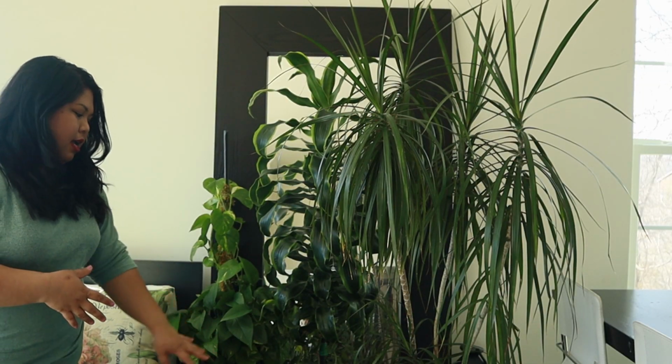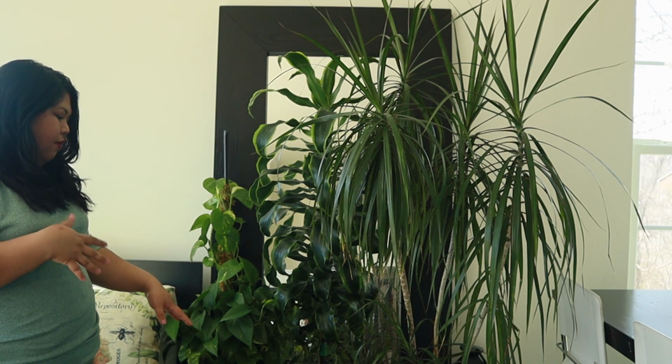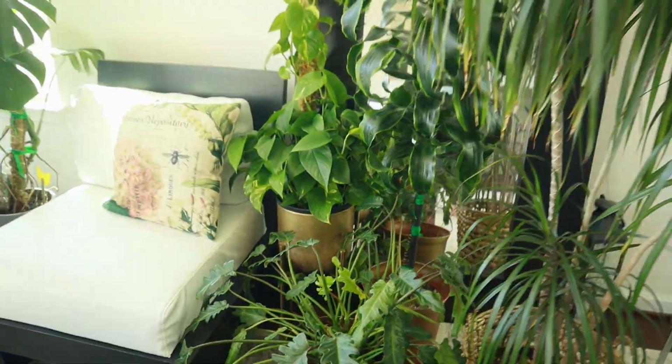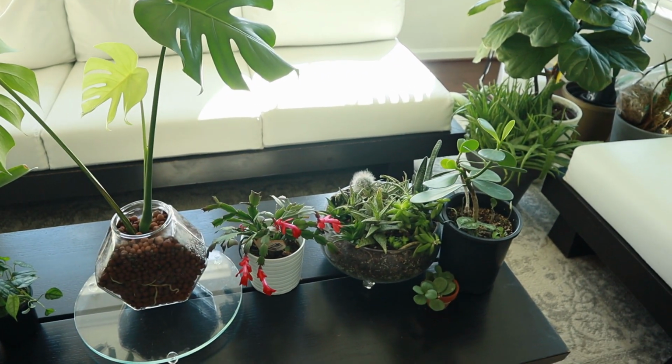This one down here is a Xanadu that I'm actually getting rid of because this one is currently infested with pests. I have tried treating it, but even before that, I've already decided to get rid of this plant. So my plan is to either plant this outside or probably just give this away once the weather starts to become consistently warmer. So let me share with you the ones that we have on our coffee table.